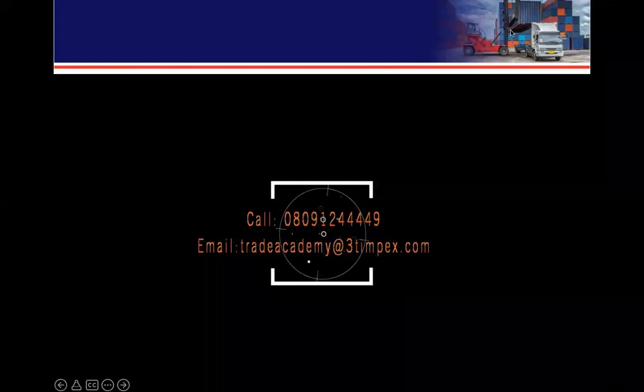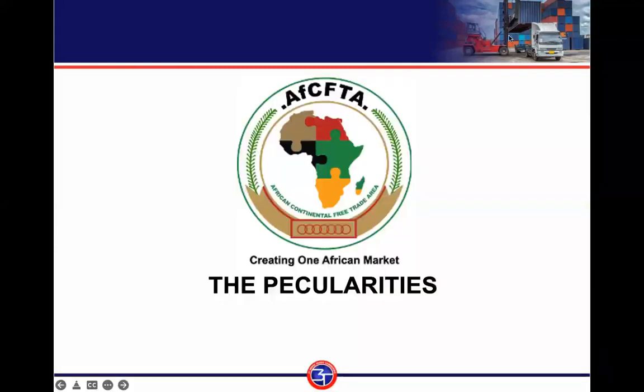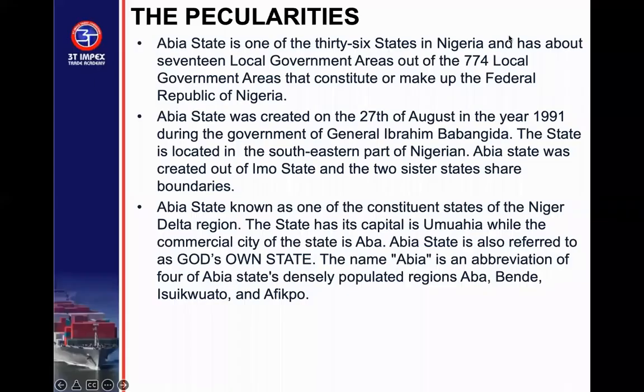All right, let's look at the peculiarity of Abia State. Abia State is one of the 36 states in Nigeria and has about 17 local government areas out of the 774 local government areas that make up the Federal Republic of Nigeria. Abia State was created on the 27th of August 1991 during the government of General Ibrahim Babangida.